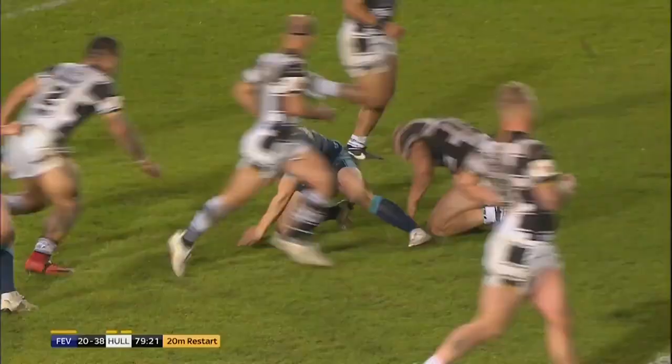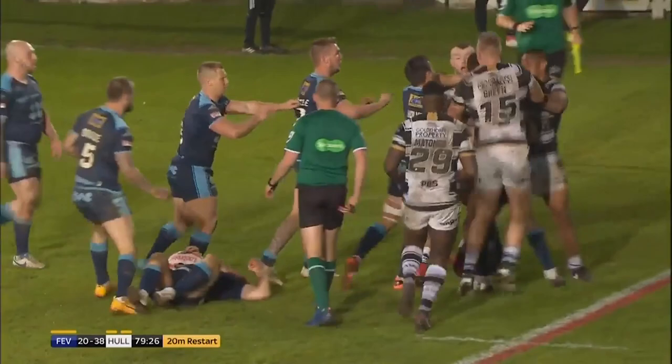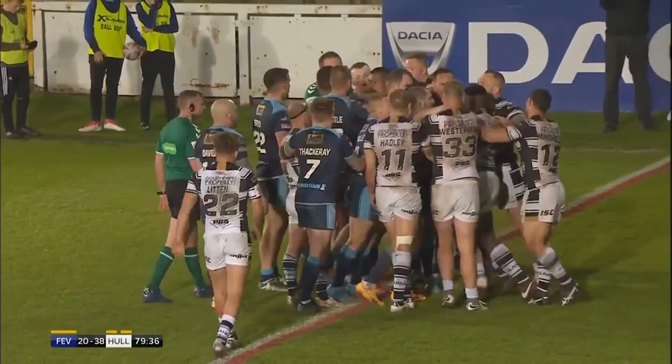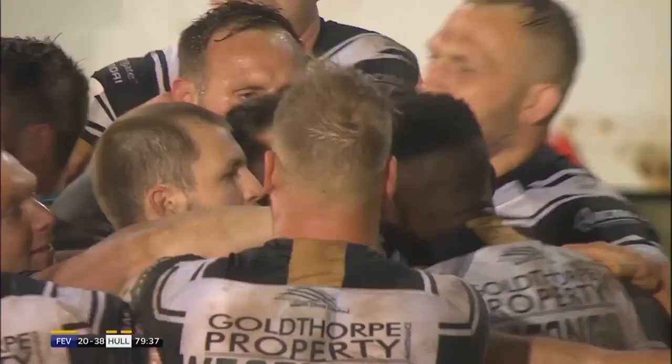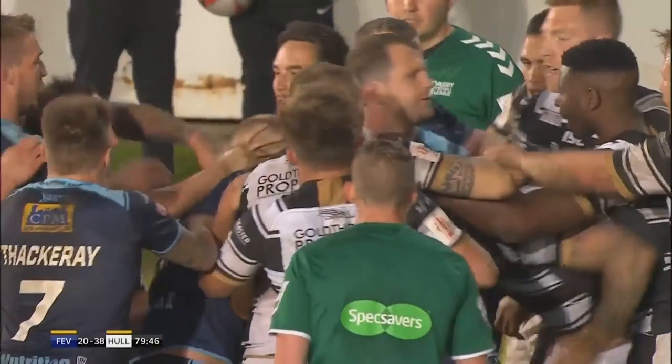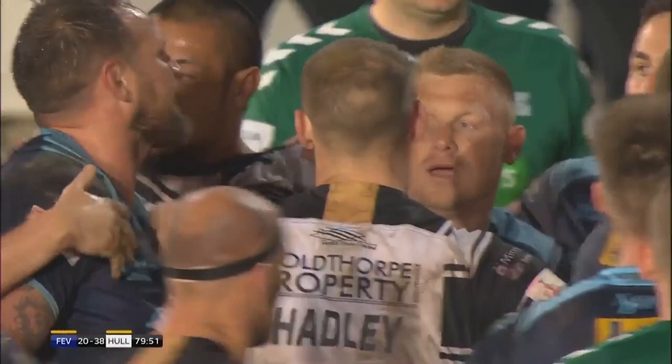Oh, dear me. Oh, dear. Faraimo has come flying in there. More like a Flymo. And the referee stopped the clock again. 30 seconds to go. Does the referee bother putting the cards back in his pocket? Hock and Griffin going... Oh, yes. There we go. That's the first punch that's been thrown all night, and it has been bubbling away for about an hour of this game.